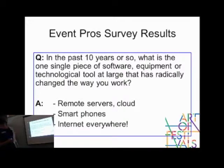We have remote servers, we have the cloud. Again, I have lots of memories of not having a remote server, or the first remote server that we had, and it meant that we didn't have to go to the office to check emails, which was amazing. And then smartphones, it's kind of the same. And the big thing that enables all of this is having internet everywhere, Wi-Fi absolutely everywhere. Now it's free everywhere as well, readily available. So now you can connect, you can exchange information.